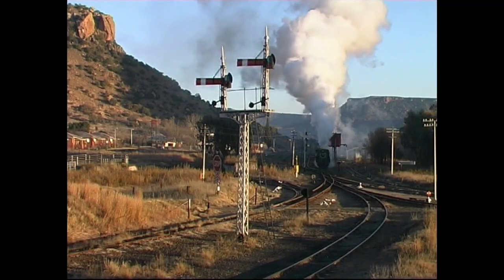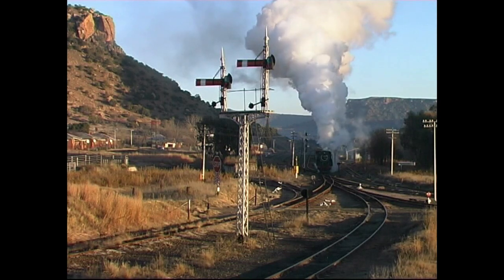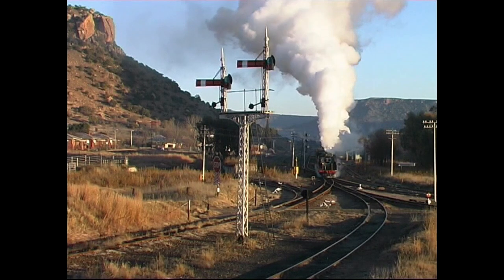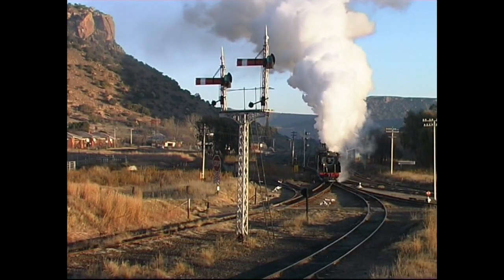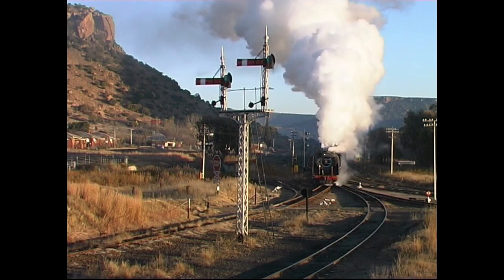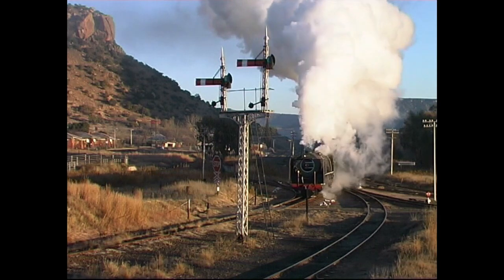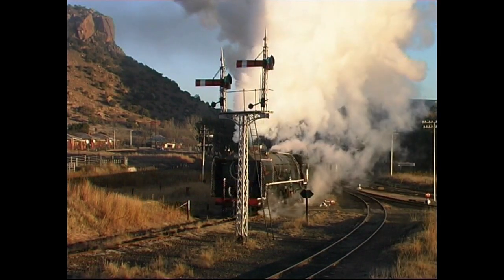At Modderpoort, we see Class 25NC 3410, a member of the original group of 3401 to 3422, which were transferred to Bethlehem in 1974, many or all of them coming from the Bloemfontein depot. These locos were destined to monopolise the through workings until the end of regular steam in 1987.